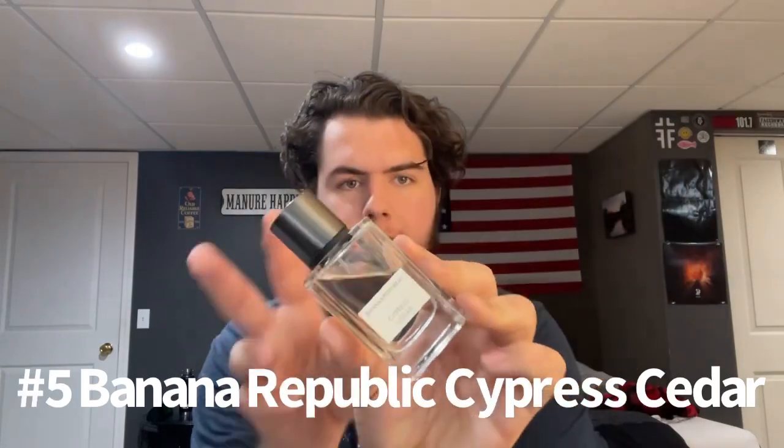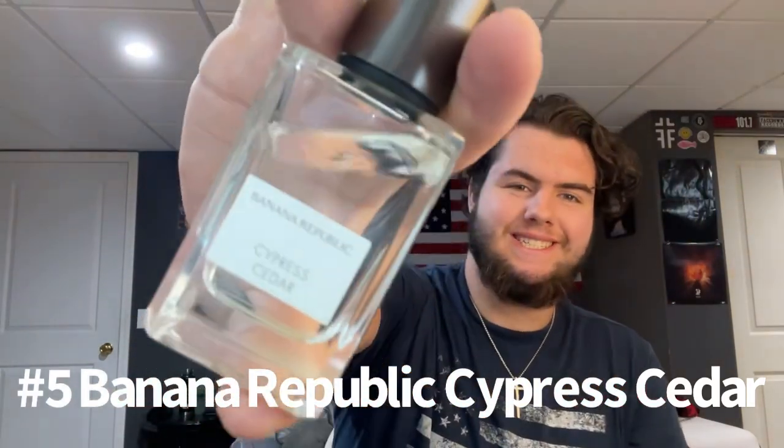Staying with the Banana Republic, let's take a look at this. Banana Republic Cypress Cedar. This one is woody, fresh. It's got a ton of bitter orange in it, so there's a lot of citrus. But that bitter orange is a lot at the top, and it even comes all the way down to the base. But obviously there's cypress and cedar in it as well with that orange, and it's quite nice.